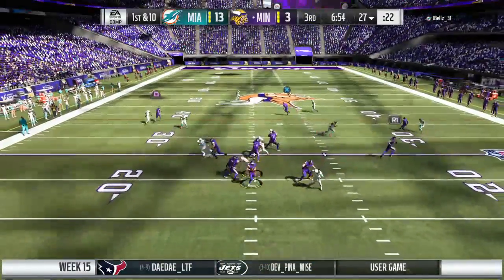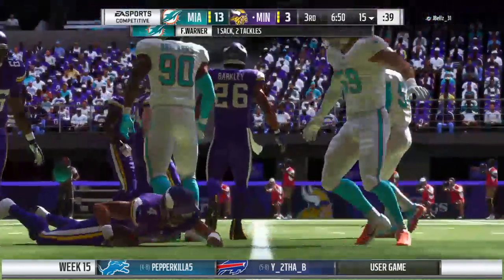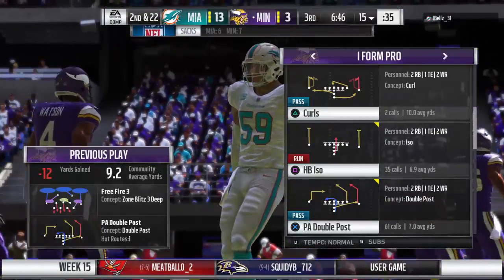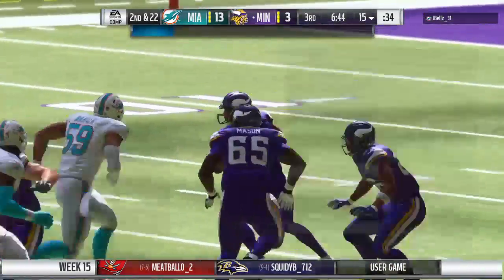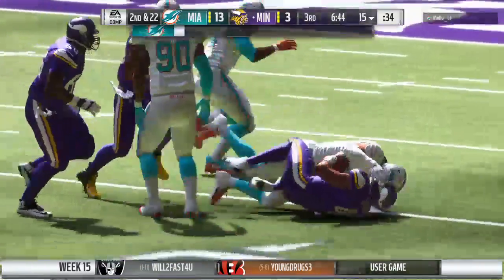Now a first down throw. Watson buying time, and he can't get rid of it. He's taken down. Brandon, if I'm an offensive coordinator and I see an all-out rush like that, I file it away because I'm going to use their aggressiveness against them as this game goes on. I'm going to hit them with a screen soon.